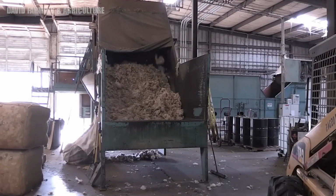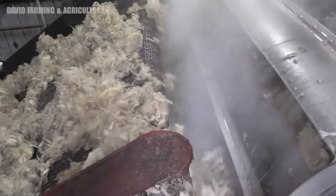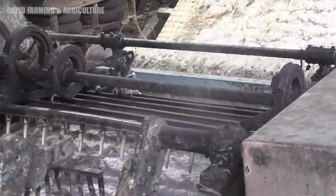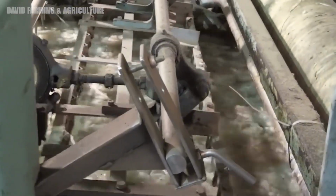The majority of Australian sheep is exported to overseas markets, most notably China, Europe, and the United States, generating a significant amount of revenue for the livestock industry. According to the latest figures, the value of exports in 2023 to 2024 is a record $5.1 trillion, which is a huge number.